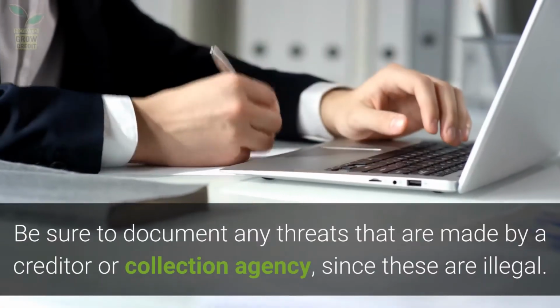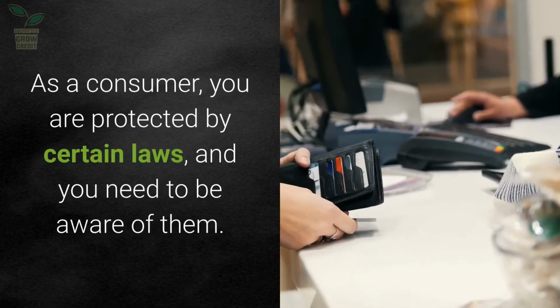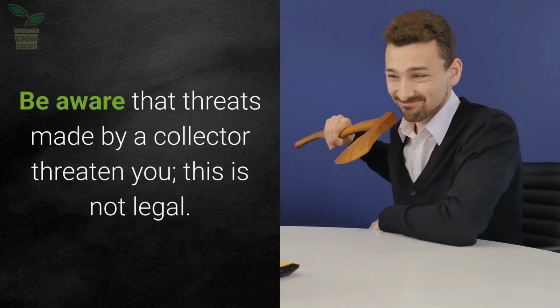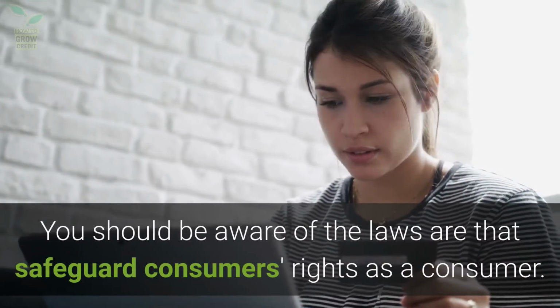Be sure to document any threats that are made by a creditor or collection agency, since these are illegal. As a consumer, you are protected by certain laws, and you need to be aware of them. Be aware that threats made by a collector are not legal. You should be aware of the laws that safeguard your rights as a consumer.